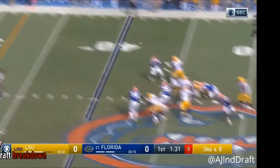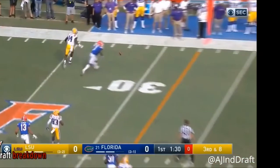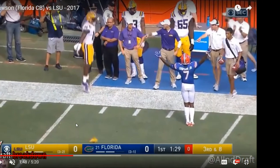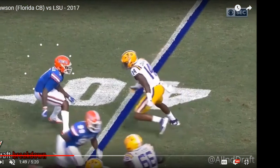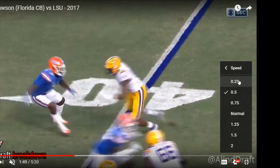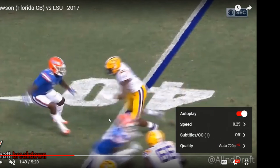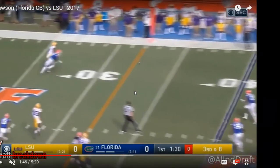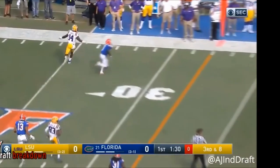A little bit of a hold. Great job of undercutting that route at the end and didn't get called. Oh, it is at the end. Alright, so we're going to see this here. Actually, for those of you guys who are really looking at technical aspects, a little bit more in depth than even I am here, I'll back this up just a touch more. I'm putting 25 speed for a play just so you guys can see this.